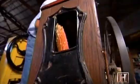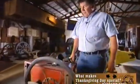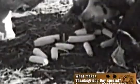The corn kernels go down the bottom. The corn cobs come out the other end. And there's a fan at the bottom that blows some of the chaff away as well.